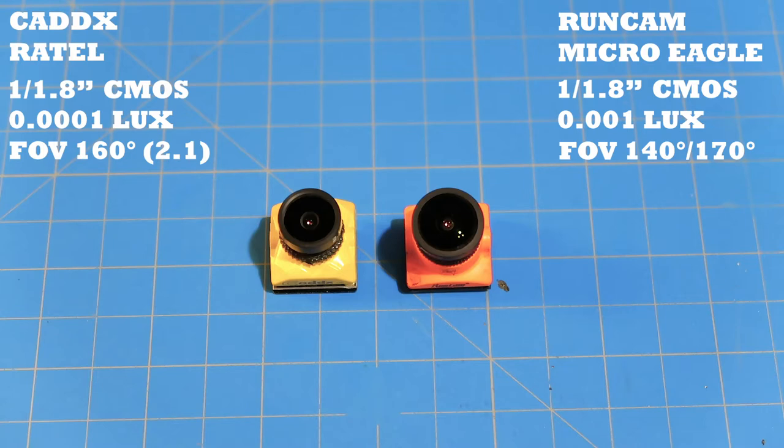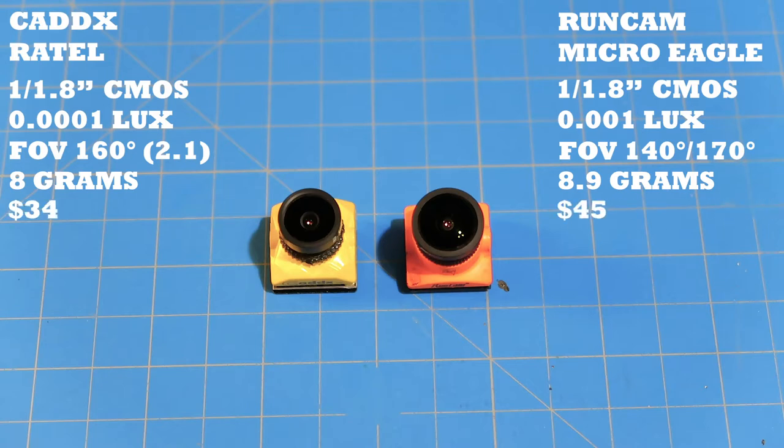The Ratel is slightly smaller and lighter at 8 grams versus the 8.9 grams of the Eagle, and we'll take a look at that in a second. As far as price goes, $34 for this version. There's a cheaper and a more expensive one depending on the lens and the options you choose. We'll get to that in a sec. $34 for the 2.1 Ratel, $45 for the Micro Eagle. The Ratel wins out there.